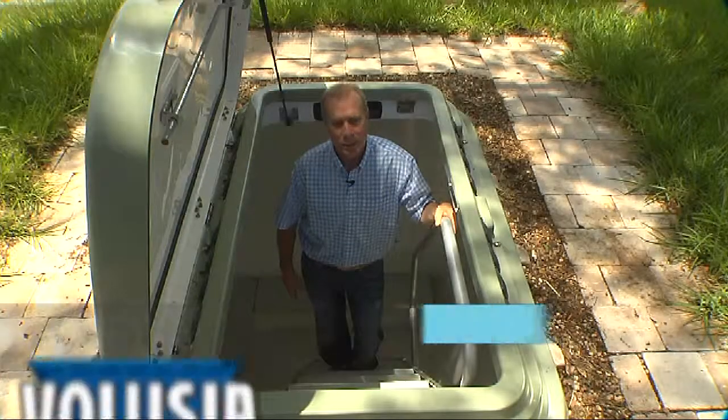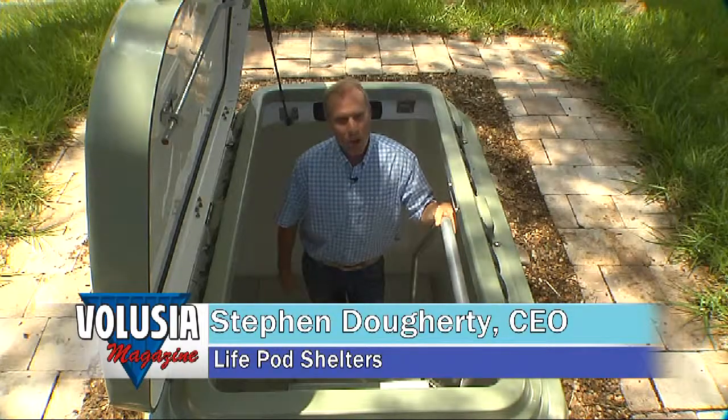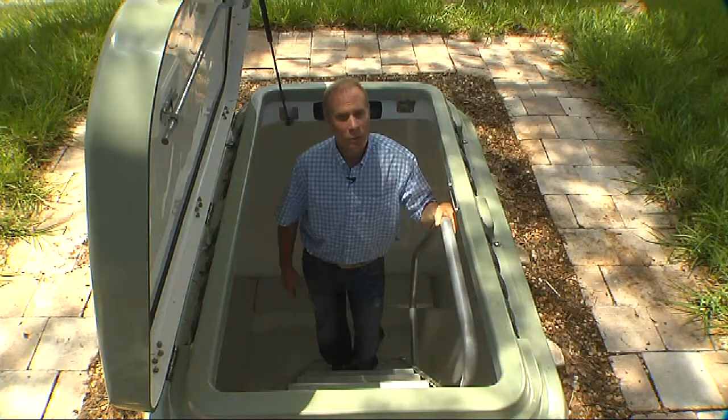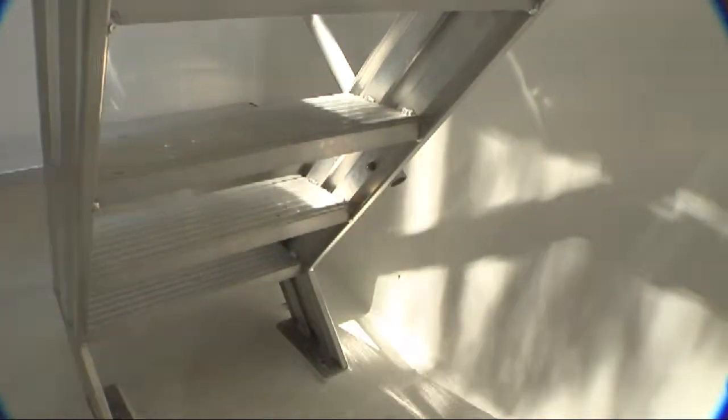Well, I came from the boat industry, and I was looking for something to do, and watching the news, there was a lot of destruction in the Midwest, and it just seemed like there was a need for some high-quality tornado shelters. And I knew I could do a good job manufacturing them like a boat out of fiberglass.